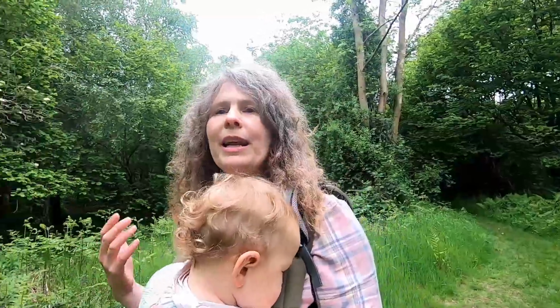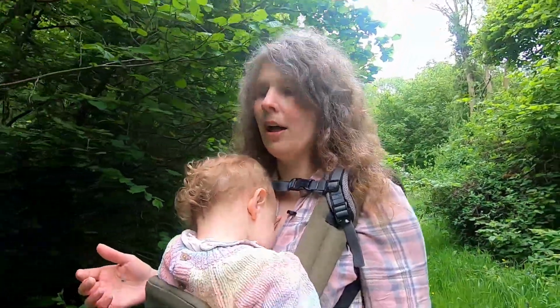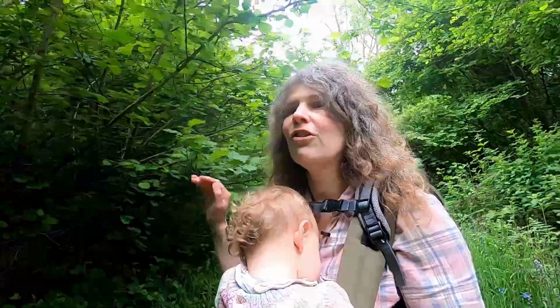Even though we are on quite sandy ground here in Norfolk, because this woodland's been here so long, it might have started with more pioneering species like the birches that can cope with those more acidic sandy soils, but over time it will have changed the soil composition to be a more neutral soil that other species can grow in. So very rich, lovely soils.